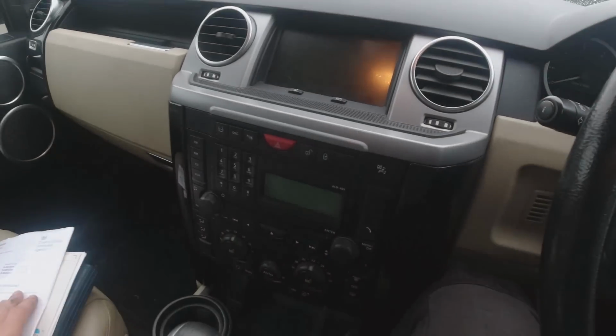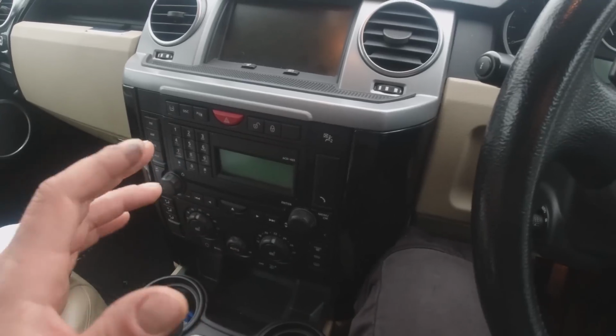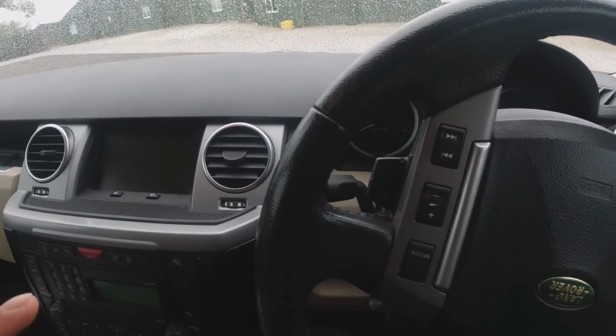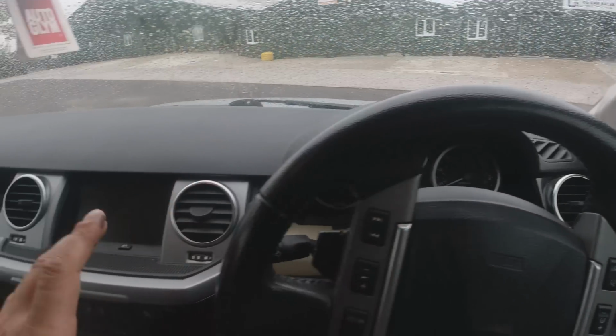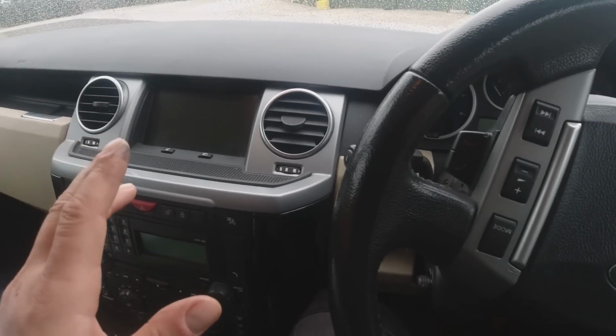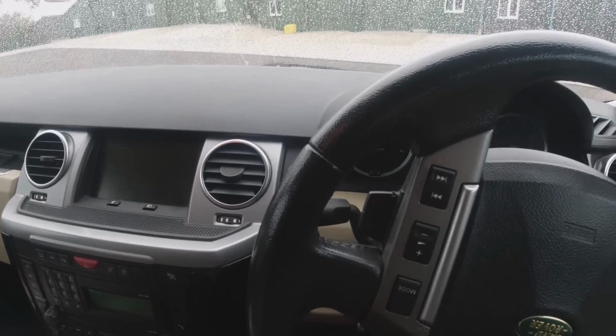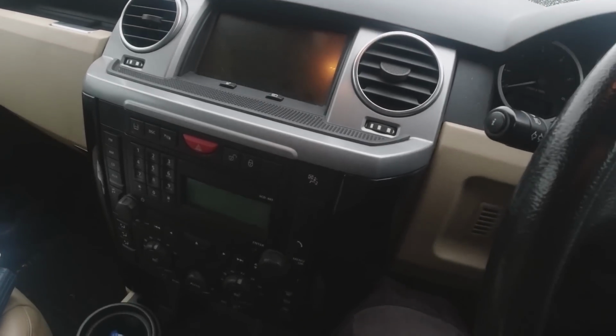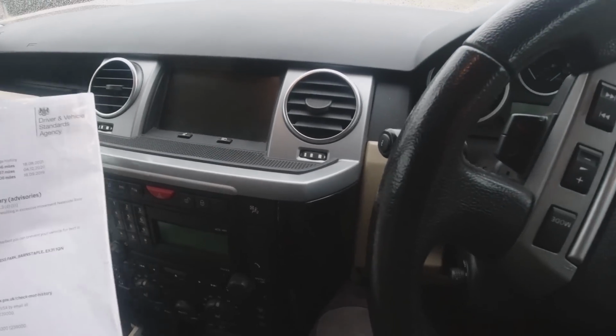Now I did say one of the reasons I bought this car is there were some indicators that this might be a bit more of a safe bet than a normal Discovery. First, we've got the low mileage. Secondly, we've got the condition. Thirdly, I guess we've got the guy who sold it to me, who I trust, who knows these things inside out. But then fourth is the amount of paperwork we've got and other bits and bobs.